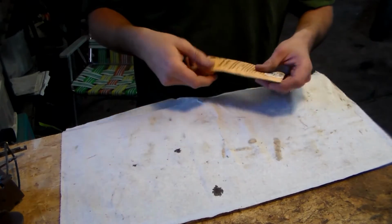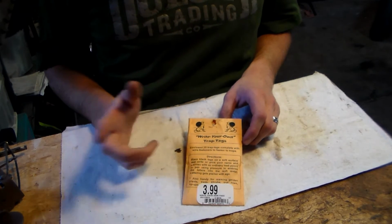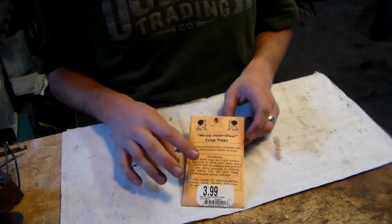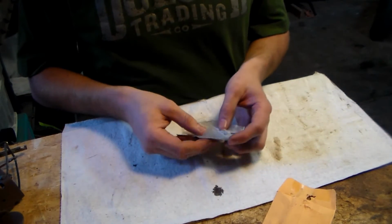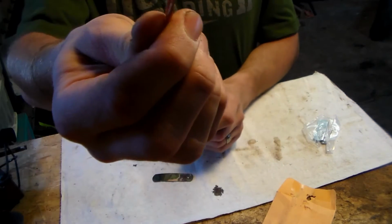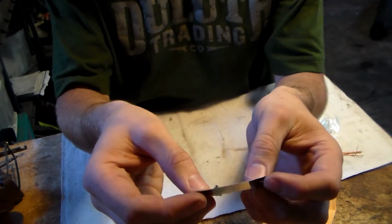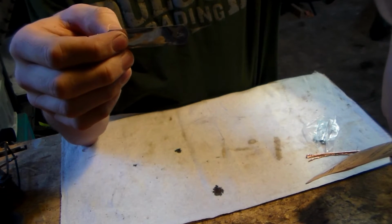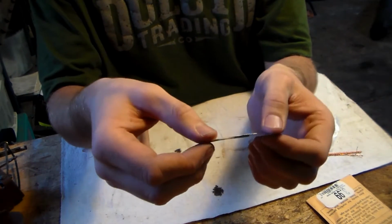Alright guys, so in this little package we have our Write Your Own trap tags. Enclosed we have 25 tags and 25 copper wires, and that's how you're going to connect them on. I'll show you what they look like. The wire comes all nice and bound up in little copper sections like this. You can peel them off. And the tags themselves are a flimsy, soft, I believe aluminum metal surface, and you can write on this.